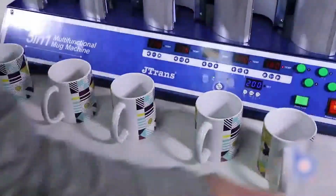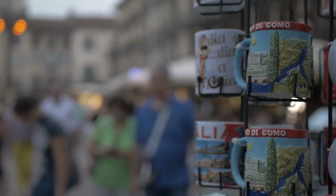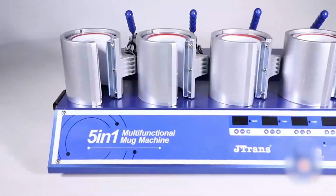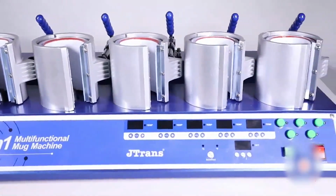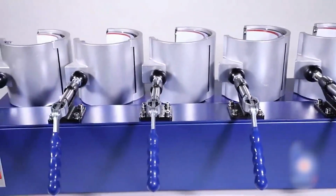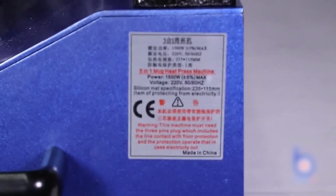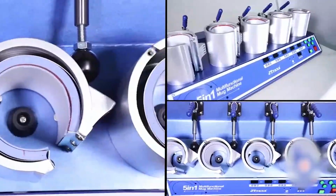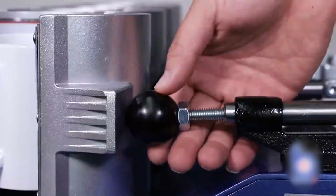This machine works with various mug types, from standard coffee cups to travel mugs and tumblers. The cost is minimal. A reliable unit can be found between $75 to $299, depending on how many heaters or attachments it includes. Raw materials like sublimation paper, mugs, and ink are also inexpensive, keeping your overheads low.